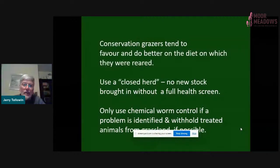I mentioned the use of chemical worm control. I know that other speakers later on are going to talk at length about this, but one of the issues around using chemical worm control, whether it's the avermectins or pyrethroids for external parasites, is that you should only use a chemical worm control if a problem has been identified. And if possible, withhold the treated animals from the grassland for as long as possible. The recommendation is for a month at least.